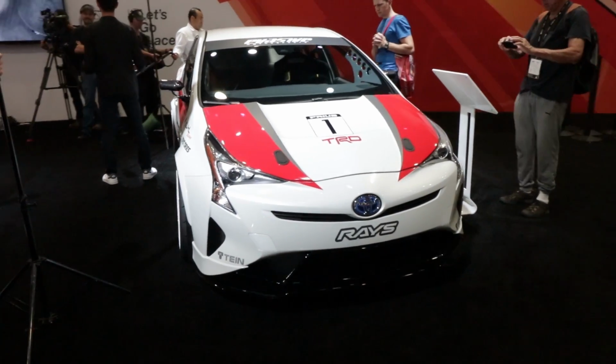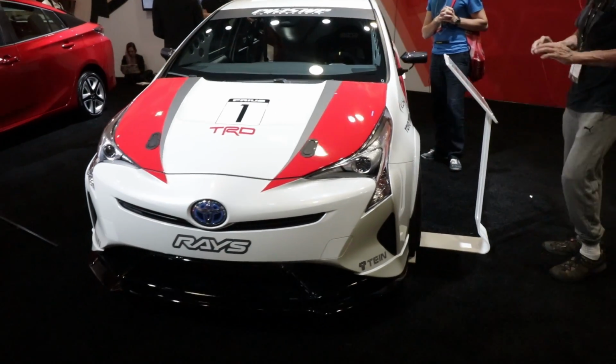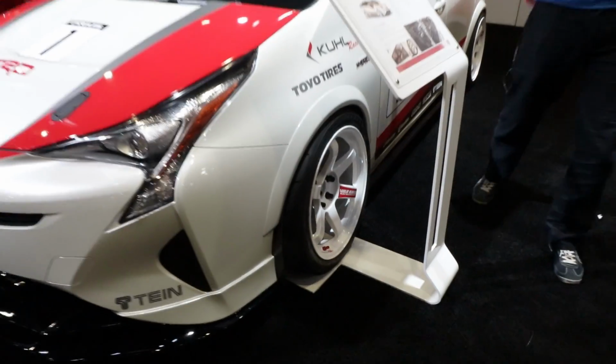Let's just say the Prius isn't exactly the hottest looking thing on the market, but this one definitely breaks the mold.